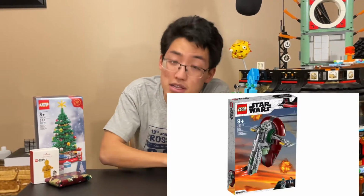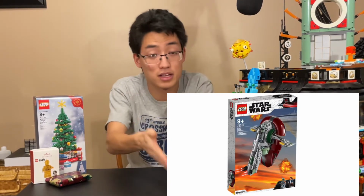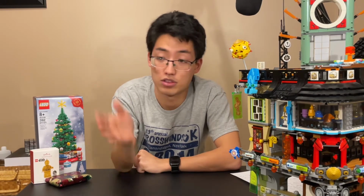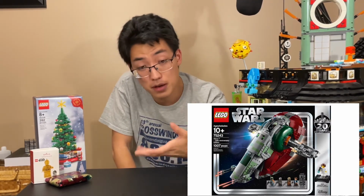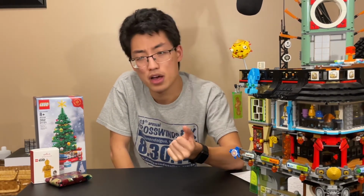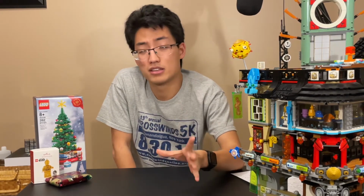Let me tell you something else that I was right about. Oh, it feels so good to be right. Set number 75312 is in fact a Slave 1 for $50. It's going to come with a Han Solo and a Boba Fett. I don't think I got the price right, but I did get right that they were going to make a Slave 1. What did I tell you? LEGO does not usually go a long time without having a Slave 1. And to quickly retire the 20th anniversary, and then to get back a Slave 1, and especially with the Book of Boba Fett coming out, even though this has Han Solo, it's based off Episode 5. With the Book of Boba Fett coming out, that did not surprise me at all.